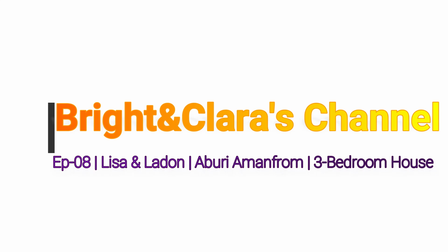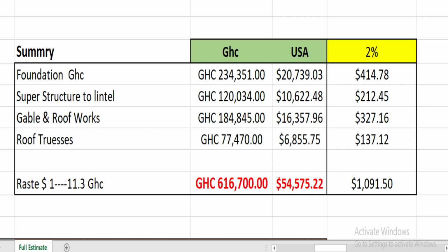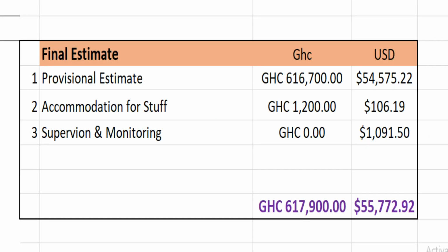This is episode 8 on a 3-bedroom house that we are putting up for Lisa and Landon. Alright, so in your view is a total breakdown, which we are almost done with the foundation. So in the video, what you're going to be seeing is the foundation work. And so when we move on to the superstructure, I will let you know.